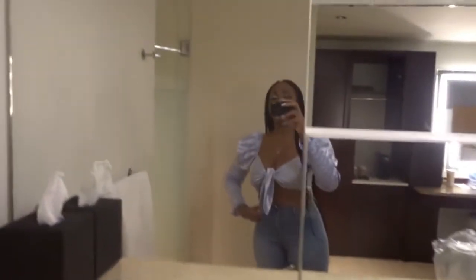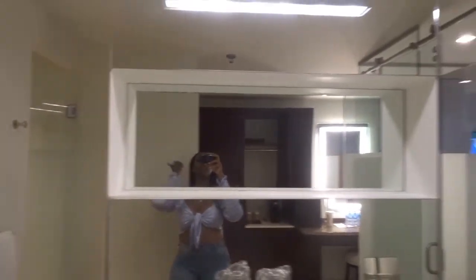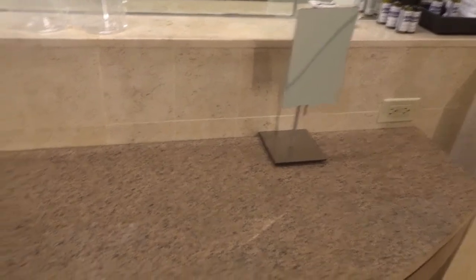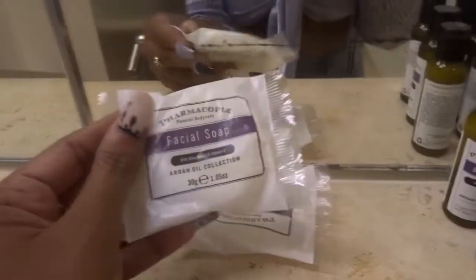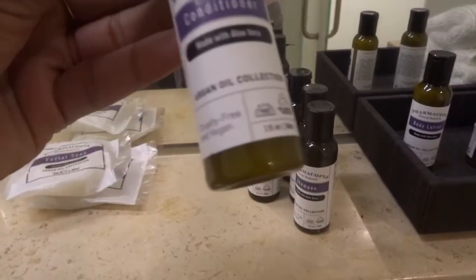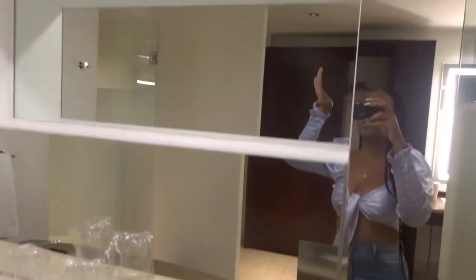And we have huge mirrors where you can do your makeup and stuff. This is the counter. All right. Like, come on, this is so cute. Okay, what do we have here? We have some cups, some facial soaps, some conditioner, shampoo, body lotion, some little facial towels, face towels. We have the mirrors. It's important for us girls who want to take little pictures.